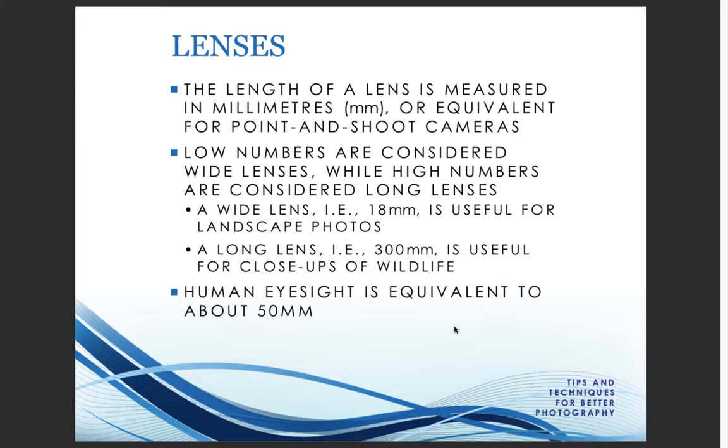All right, now lenses. This is the other part of your experimentation. We will have 4 different lenses for you to use. A lens is measured in millimeters, or the equivalent if you're using a point and shoot camera, which will have its own set lens length. Lower numbers are considered wider lenses, and higher numbers are considered long lenses. We have a standard lens that we're going to use, and we have a telephoto lens. We also have a macro lens and a micro lens.